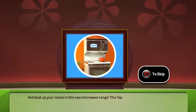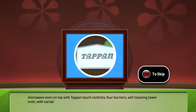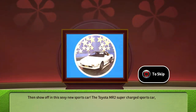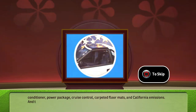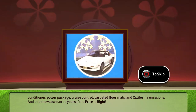And heat up your meals with this new microwave range. This Tappan electric range has a big microwave oven on top with Tappan touch controls, four burners, self-cleaning lower oven with variable broil with black glass from Tappan. Then show off in this sexy new sports car. The Toyota MR2 Supercharged Sports Car. Fun to drive and easy to handle. Equipped with all the standard features, plus these options: air conditioning, power package, cruise control, carpeted floor mats, and California emissions. And this showcase can be yours if the price is right.